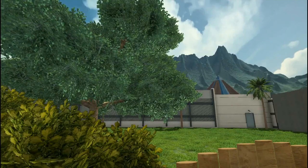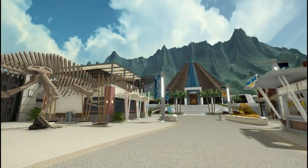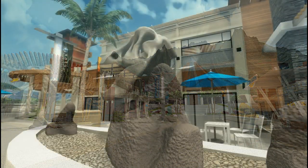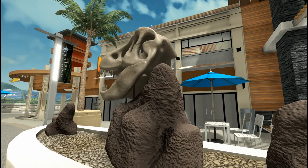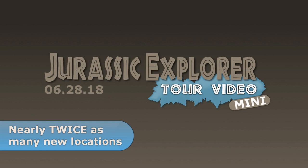We've listened to your feedback and we've continued to adjust and perfect our Season 1 locations to make them the best they can be, and the most accurate recreations in the Jurassic community. In Season 2, there will be nearly twice as many new locations to explore.